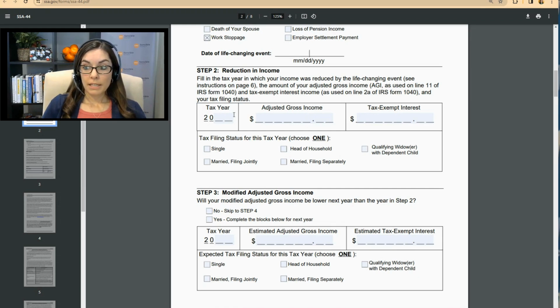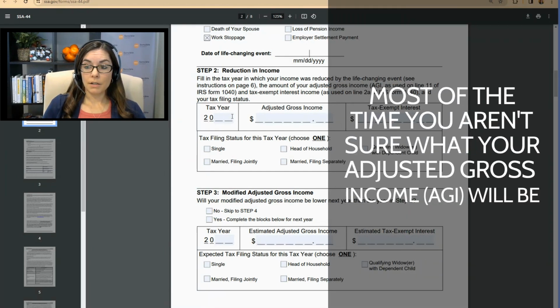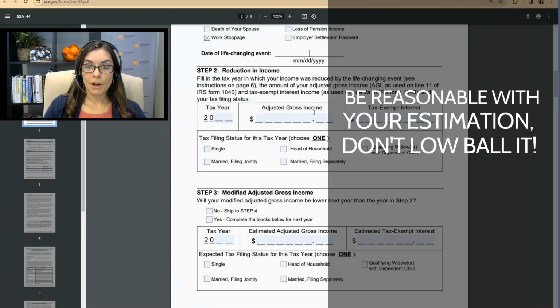So what's tricky here is you have to guess because most of the time you're not going to know exactly what your AGI is going to be until you file that new tax return. Which, if you're filling out this appeal form, you likely haven't done your tax return for the most recent year available. So in this box, you enter in what you think your adjusted gross income is going to be, and then you also enter in what you think your tax exempt interest is going to be. A critical point here is that you don't want to lowball it.